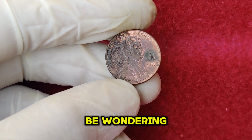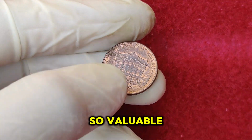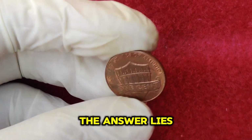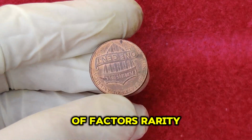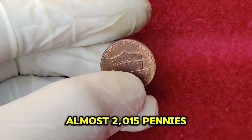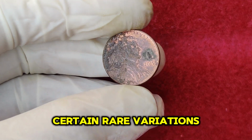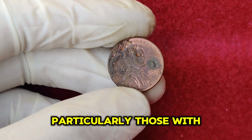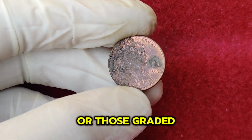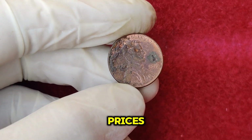Now, you might be wondering, what makes the 2015 Lincoln penny so valuable? The answer lies in a combination of factors: rarity, demand, and condition. While most 2015 pennies can be found in circulation, certain rare variations, particularly those with mint errors or those graded in higher conditions, can fetch impressive prices.